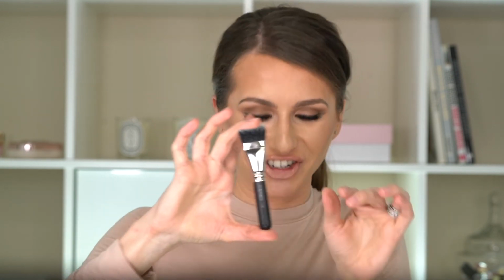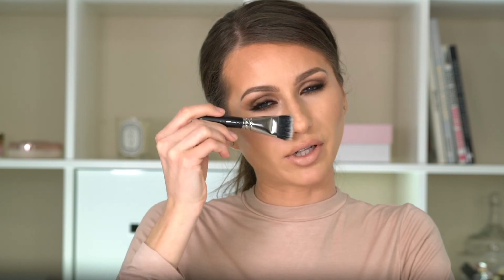It's so tiny, but it packs a big punch. And I really like to use it to blend or apply a cream contour. The unique shape really makes it super easy to reach every corner, every nook and cranny of your face. And because it's flat, it's also perfect to blend and apply the contour across your nose. It allows for very great blending and application, so you can have a nicely sculpted nose with that.